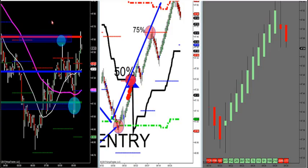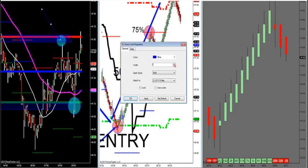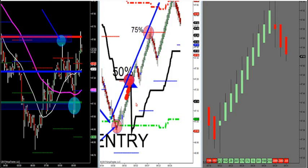All right, let's look at crude. Okay, we have two trades. We had a pre-market trade here this morning at HVA. High value area right there, high value area, pre-market trade. Okay, that was triple resistance.